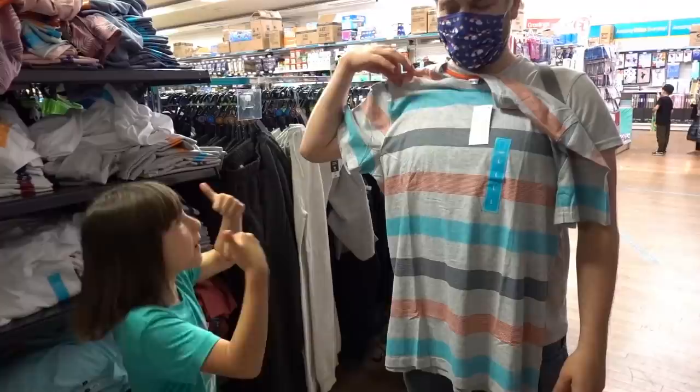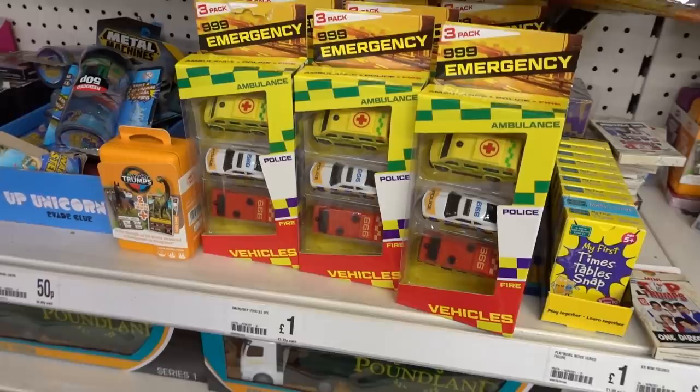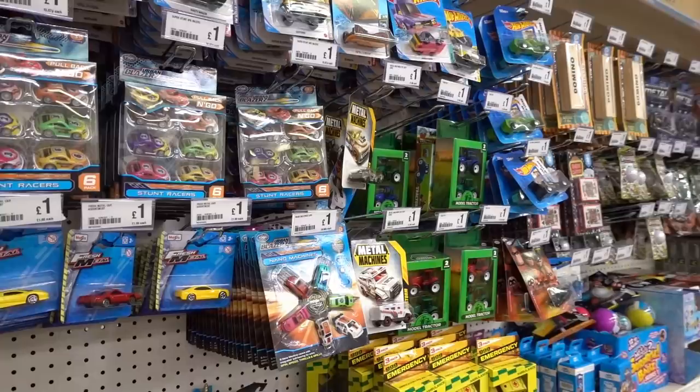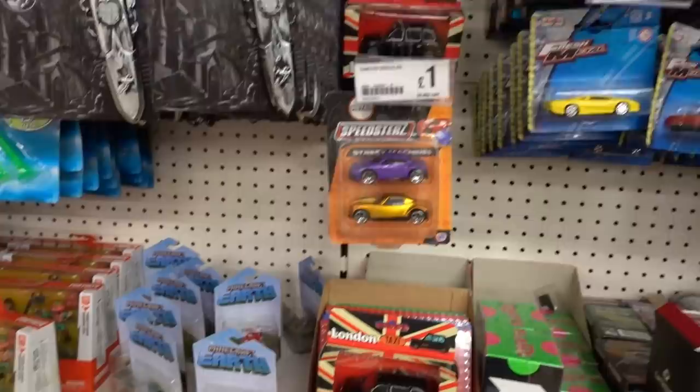If you know a child who loves cars, I've just found this set. It's a fire engine, a police car and an ambulance for only £1. They also have giant Poundland trucks. These are £3. One thing I really hate at Poundland at the moment is the pricing. You'll find something for £1 and then you'll move down and something will be £3.